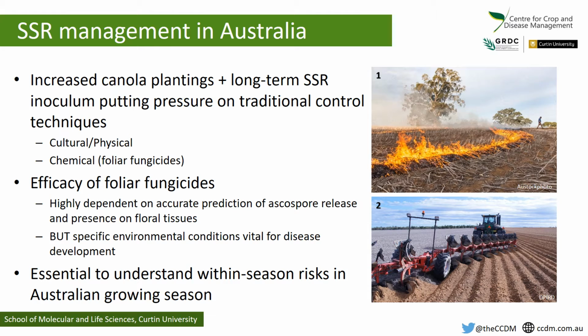Foliar fungicides are highly dependent on, one, accurate prediction of ascospore release and the presence of the ascospores on the floral tissues, but also on the specific environmental conditions that are vital for disease development. So you're not only predicting when the spores are present on the floral tissues to control them with the fungicides, but if the environmental conditions are not conducive to the disease, then the money spent on applying the fungicide may not be economic. Therefore it's essential to understand the within-season risks in the Australian canola growing season to determine the efficacy and also the economy of foliar fungicides, and whether there are other management options that can be used that will help us to control Sclerotinia.